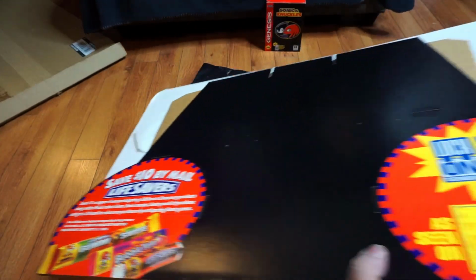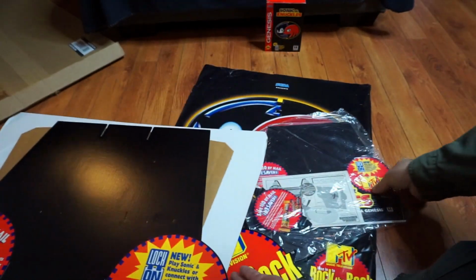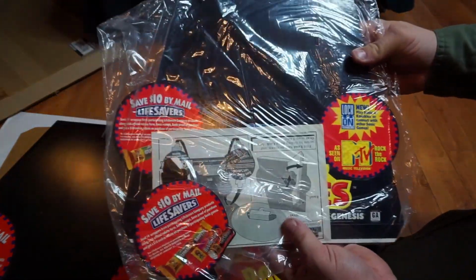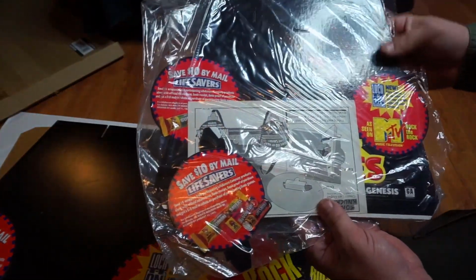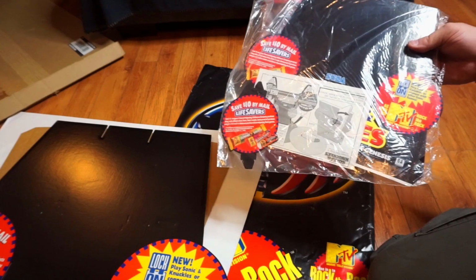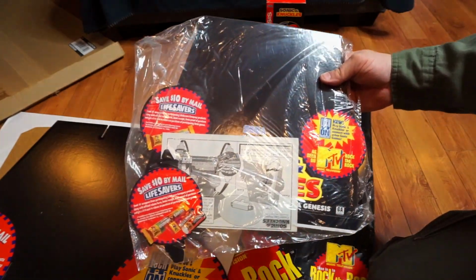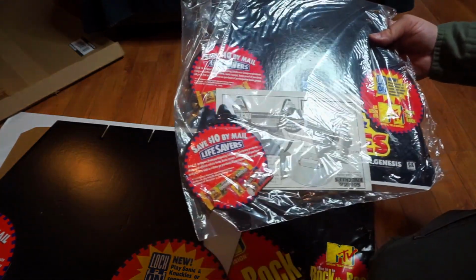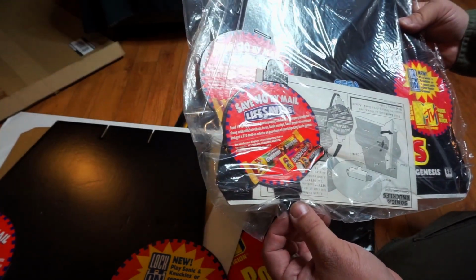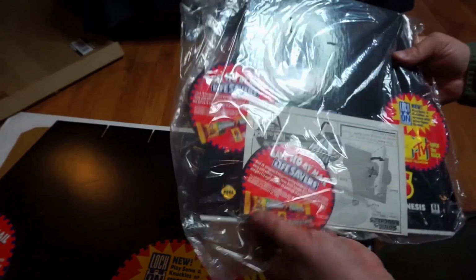So I thought maybe it was a game display, and it's really just an advertisement for the game and for MTV. And then a small counter version of basically the same thing. So that's kind of interesting, actually. You can set up a full-size one and set up a small counter one. And then Life Savers, the rings, they're rings. I kind of remember that now.